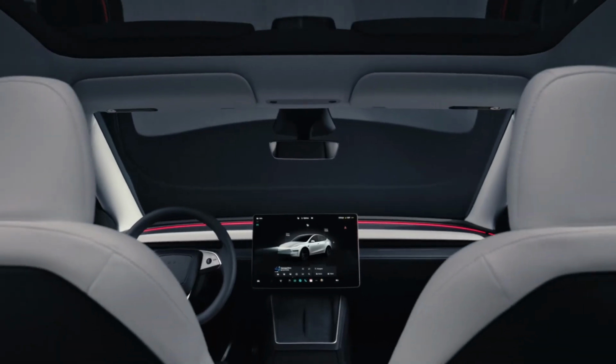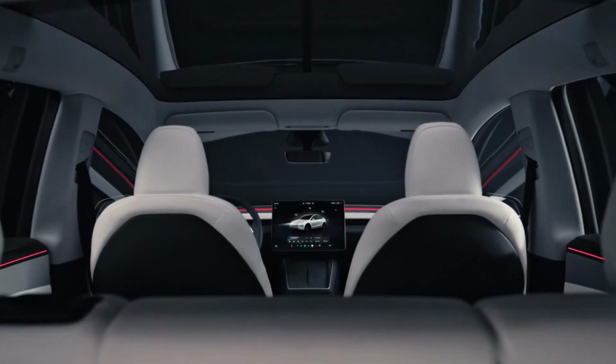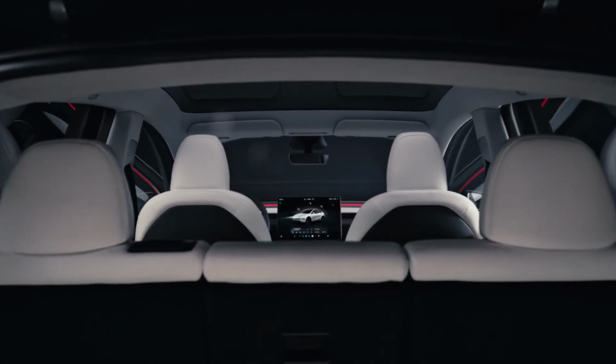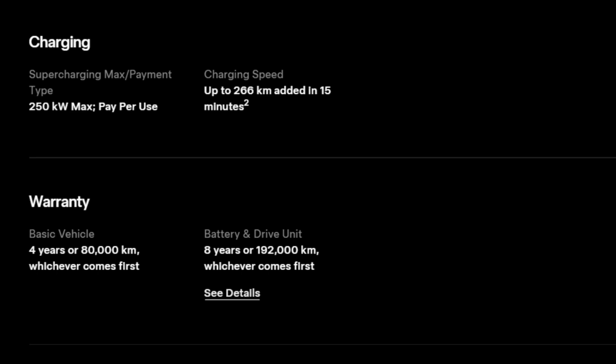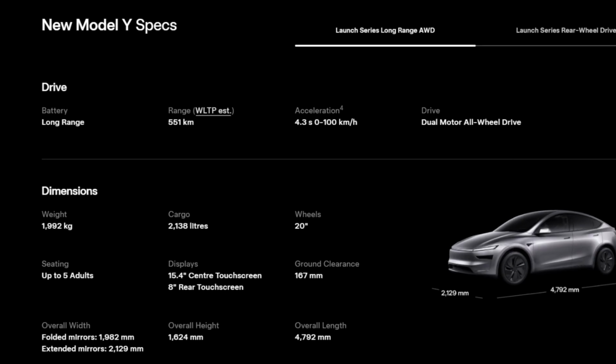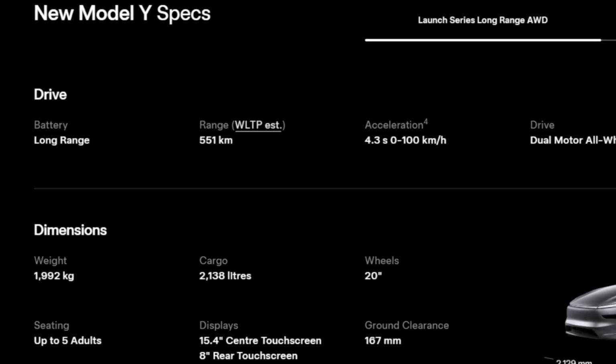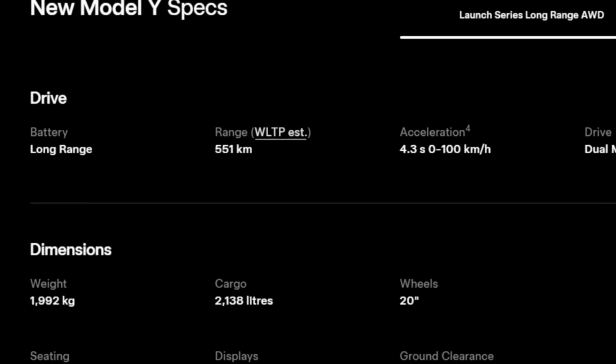So we've covered the design inside and out, but what about the stuff that really matters, the performance and range? Did they make any big changes there? No major platform changes. The peak charging power is still 250 kilowatts, and the battery tech is the same as the current Model Y. They did manage to squeeze out a slightly better range, though, likely due to those aerodynamic improvements we talked about. So is this 3% range improvement really a game changer? Is that enough to sway buyers in such a crowded market?